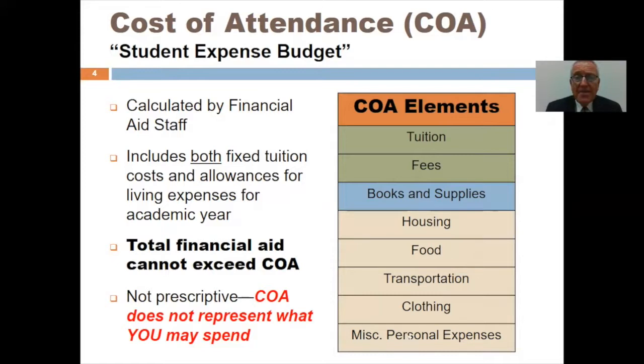You also want to be mindful of the fact that in calculating your living expenses, the school did not ask you what you were going to be spending. They came up with what they considered to be a reasonable or an average amount. And then you have to sort of assess what are you actually going to need to spend and what are your expenses going to be.